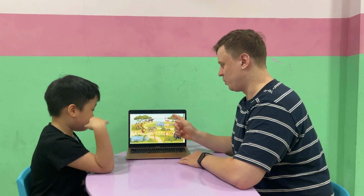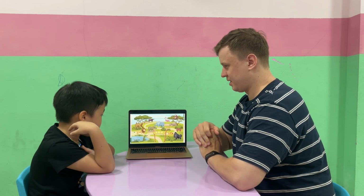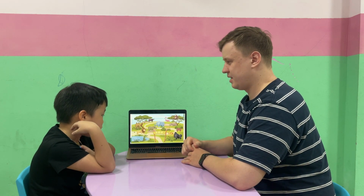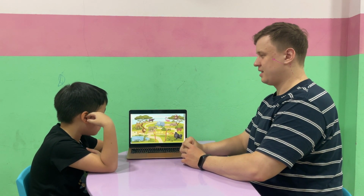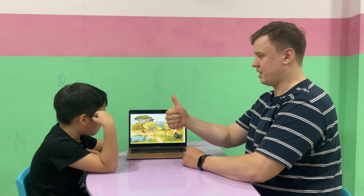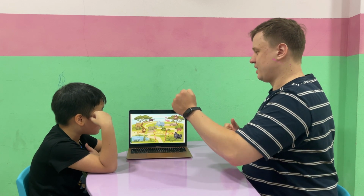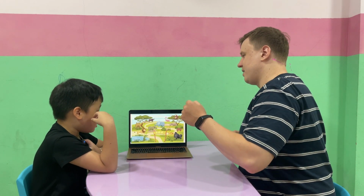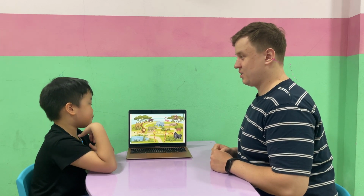Now, tell me please, what's this? It's a zoo. What animals do you see at the zoo? I see an elephant. What can you tell me about the elephant? The elephant is gray. And? It can walk.